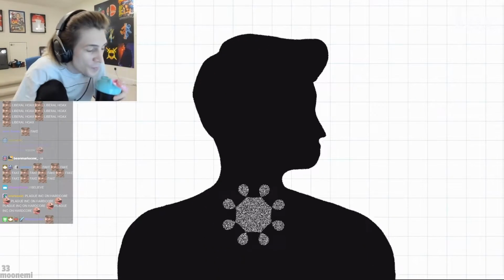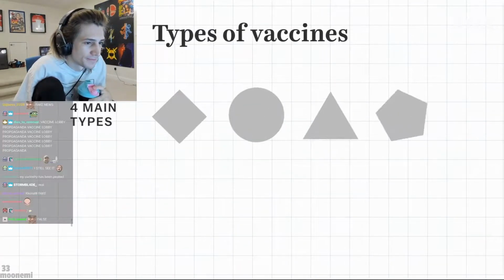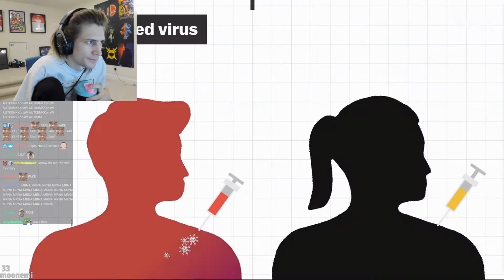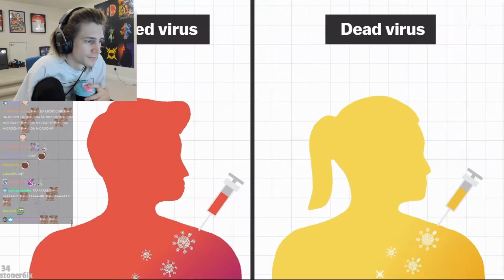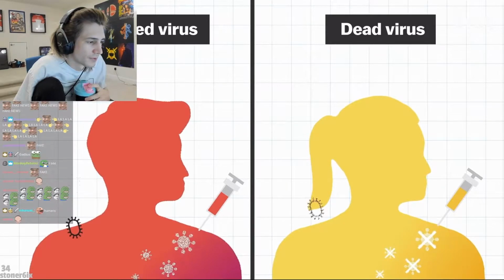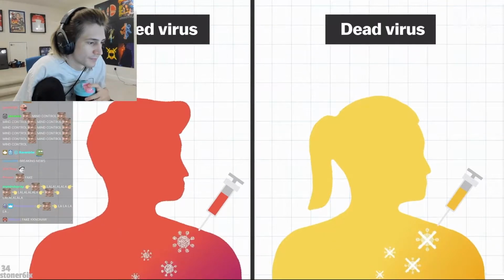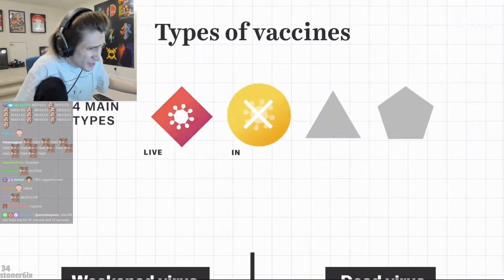Vaccines teach your immune system how to respond to a threat, and traditionally there have been 4 ways to do this. The 2 most common types of vaccines work by exposing you to a weakened or dead version of a virus or bacteria. The weakened virus won't make you sick, but it will teach your body how to fight the real thing if you're exposed to it later on. This is how the measles and annual flu vaccines work.